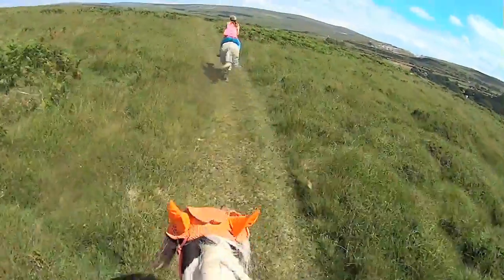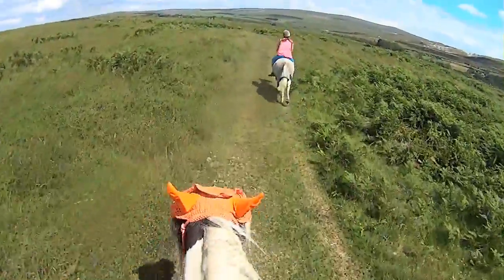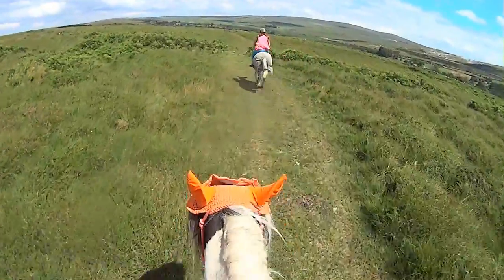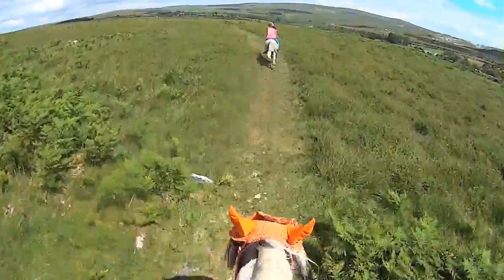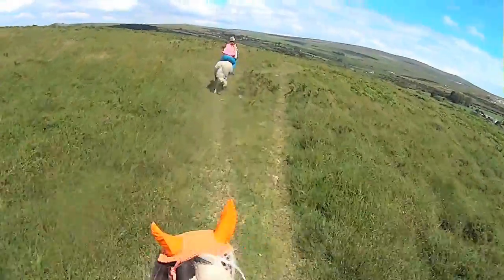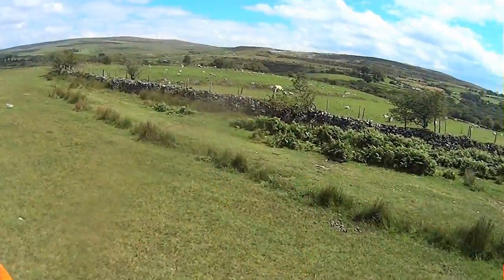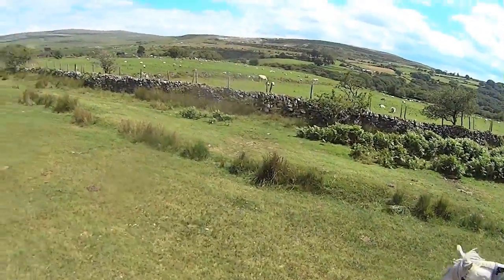Here's another nice long straight, and I got my sister to go in front just to keep Mryna going, because she just would canter two or three strides and then come back to trot, canter two or three strides, come back to trot, which was really irritating. So I let her trot here for a bit, and get her back into a canter. And now on the way back home, walking down the hill.